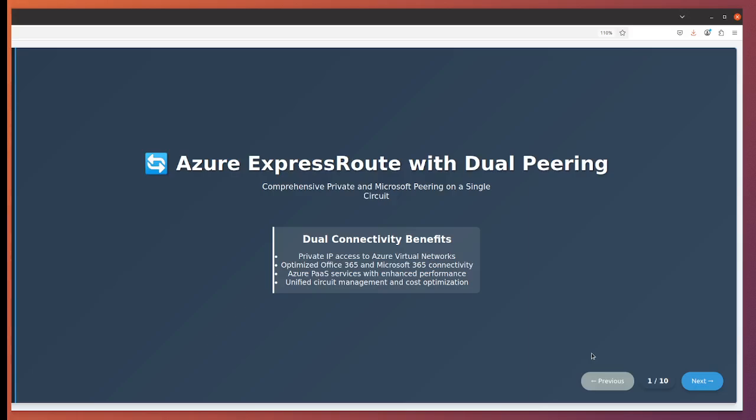What makes this powerful is the unified management and cost efficiency. Instead of deploying separate circuits for private and Microsoft peering, you get both on one premium circuit with shared bandwidth and management overhead. Today we'll build a complete dual peering implementation that serves as the foundation for enterprise hybrid cloud architectures. This configuration is what most large organizations eventually move toward as their cloud adoption matures.